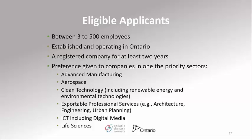So again, very strict criteria on this. Unfortunately, there really isn't leeway. I get a lot of phone calls asking, well, I actually have 2 employees and I only have 510 employees. We are quite strict with that. So again, 300 to 500 employees, have to be in Ontario, a registered company for the last 2 years. So a lot of this is familiar from the EMA program, and a preference given in one of the priority sectors, so advanced manufacturing, aerospace, clean tech, life sciences, etc.